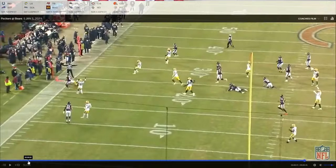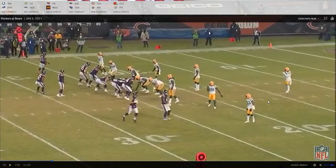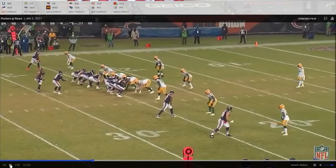Don't get me wrong. Like, it's a great play by 39. Yeah, you want to see the pick, but he does a great job of jumping this route. But it all works because of this kid right here. This 23 kid, like, I'm telling you, he's something special. If there's ever anybody who is even close to the same planet, same stratosphere as Charles Woodson, it's this kid right here.